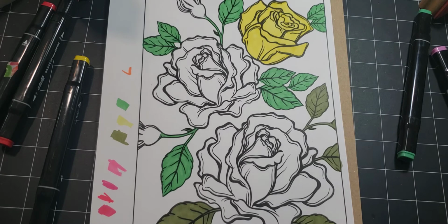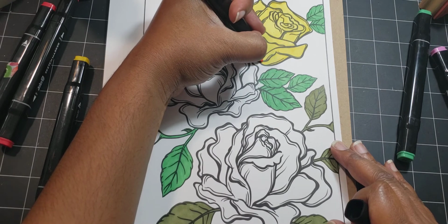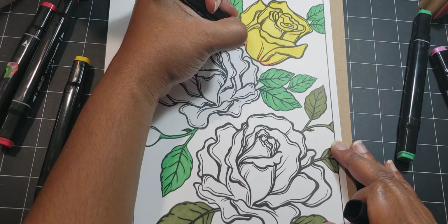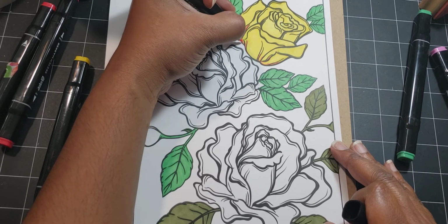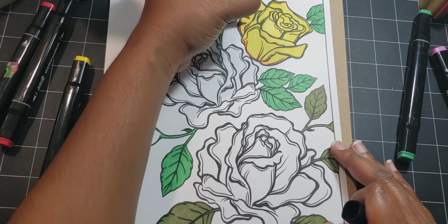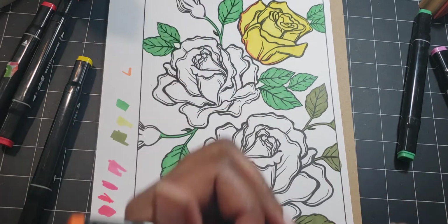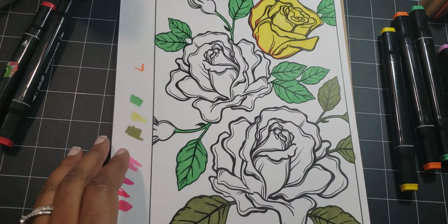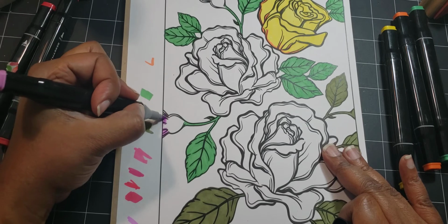Now, I don't know why I like doing this, but for some reason, I always want to come in with my orange or yellow whenever I have orange and yellow out, and put some orange in here some kind of way. Just weird. Even with the pink, I'll do it too, so we'll leave this out. I'm gonna make this one pink. Oh no, we're gonna make this pastel violet.